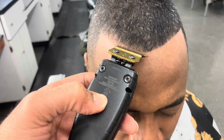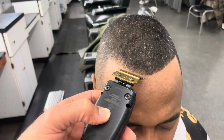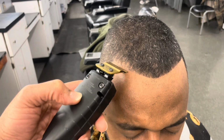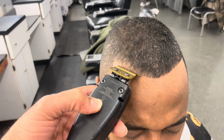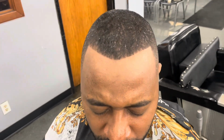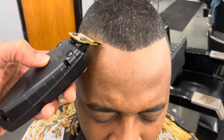You got to tap dance that thing to death. But they actually perform quite nicely on the lineup. I was actually impressed with how they are performing on the lineup. The blade does have a crisp chop to it, and that's one thing that I do like about these. Even though it has that slight drag, that's okay.